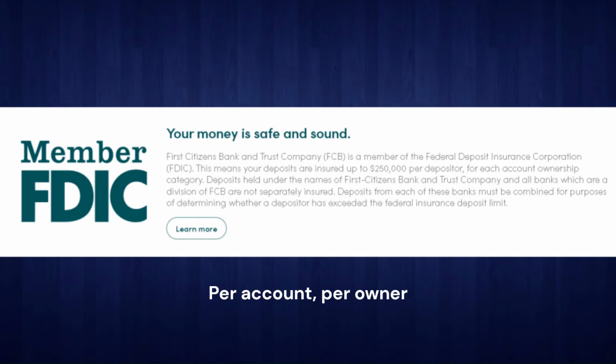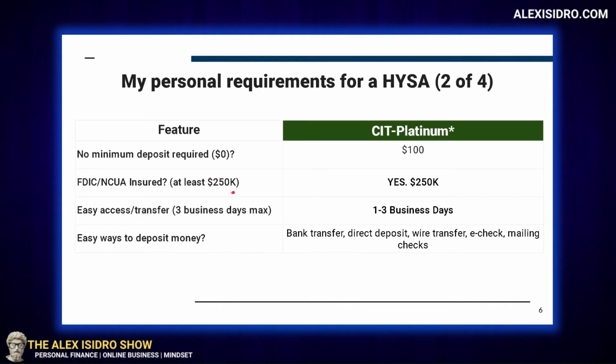There's some organizations out there that take this number all the way to 2 million, 8 million, but quite honestly, most people would be okay with $250,000, and CIT Platinum certainly does meet that requirement in my book with a $250K insurance themselves.